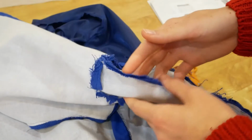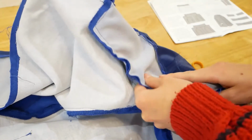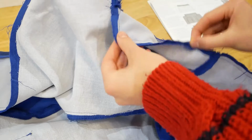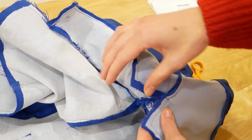Now that we've done that, we are going to trim around the collar and also down the length here, all to 6mm. This is called grading, and we're also going to snip off these corners here and here on the lapel, just to make sure that when we turn it right side out, it all lays smoothly.